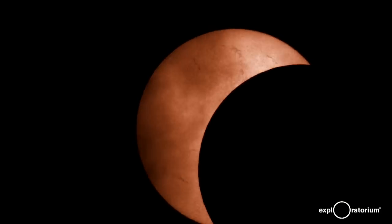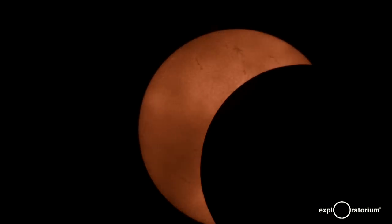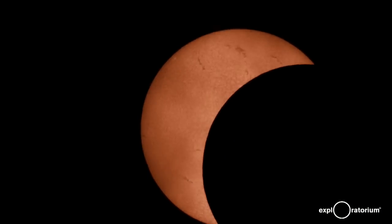But let's talk about what's happening. What's going on over our heads today? The moon is moving on a line between the Earth and the sun, blocking our view of the sun and casting its shadow here on Woleai.